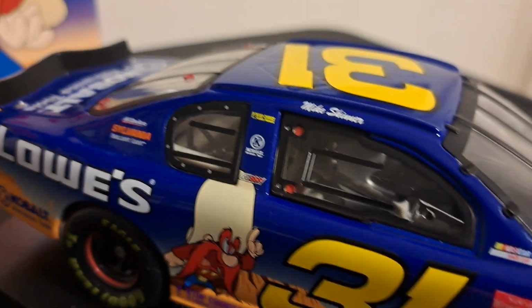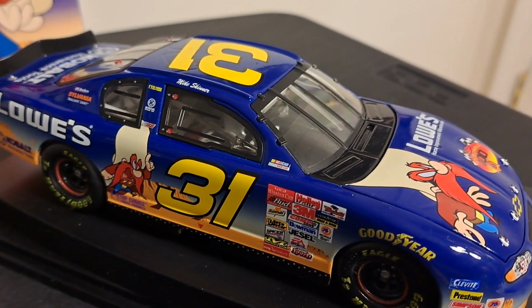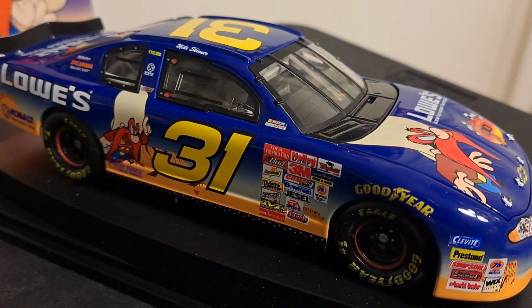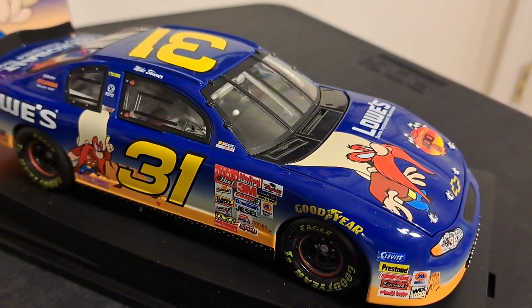You see Mike Skinner. And one thing about these 1/24 scale cars, and I'll tell you, as I look at my collection all over again, which I have not done in years, the attention to detail on these old cars is phenomenal. The new cars that you buy if you go to the race, quite frankly, in my opinion, are crap. They're not like the old cars.